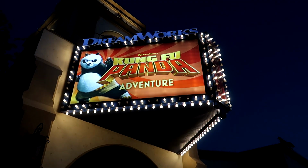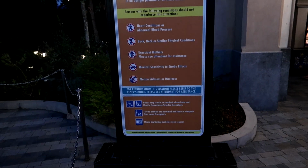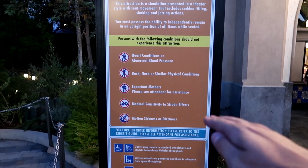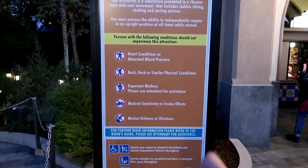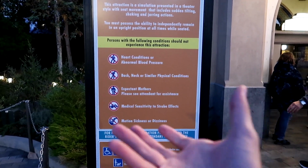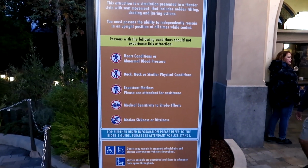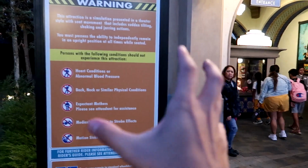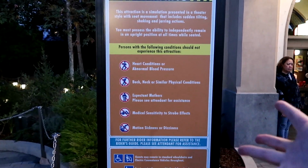Also, I wanted to briefly touch on the Kung Fu Panda Adventure. Now, I don't believe it has a height requirement, but if you have a little bit of that motion sickness stuff, this is maybe the very first place you start with motion simulators. You're sitting in a theater, your chair moves a little bit, and the screen moves around a little. You know, it moves like this, but the screen itself isn't moving. You know what I'm trying to say.